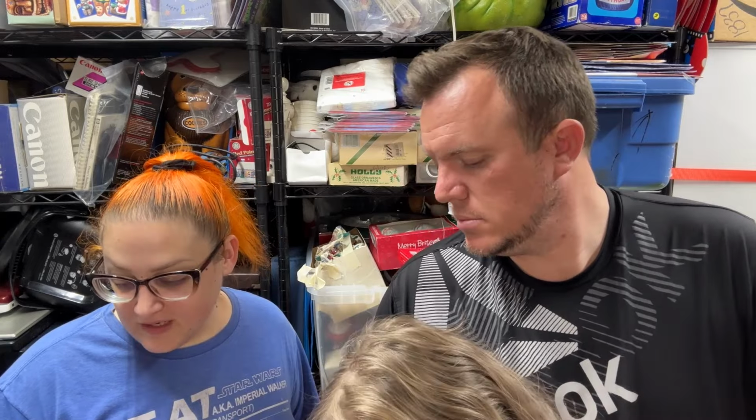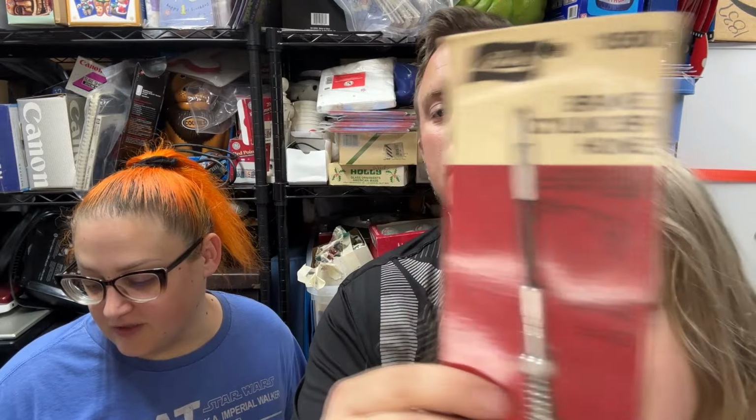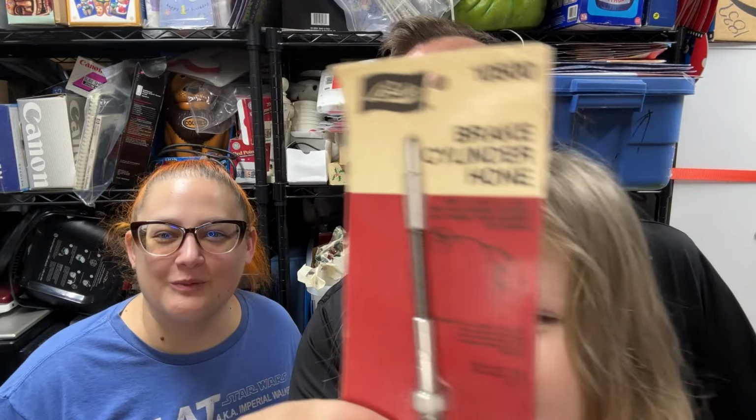Yep. Then we have a Lyle tool. This is a brake cylinder hone. For a forklift, I guess. It's out of the $1,200 tool buy, and that's sold for $16 shipped.